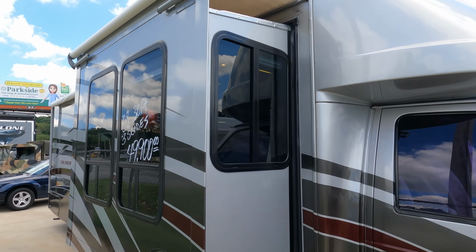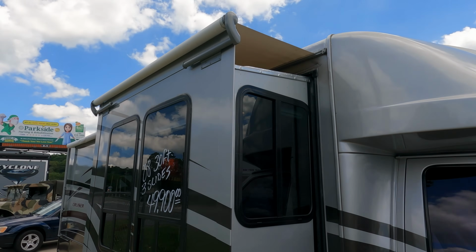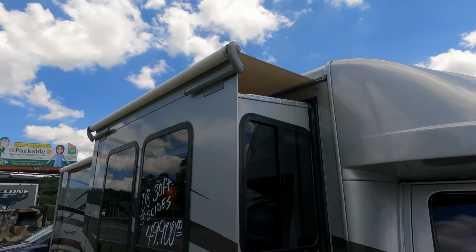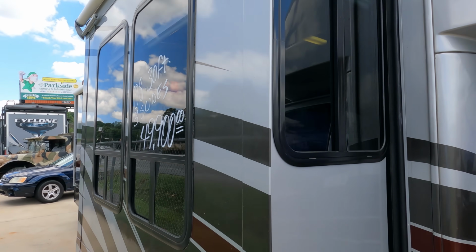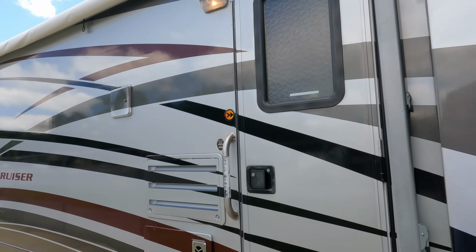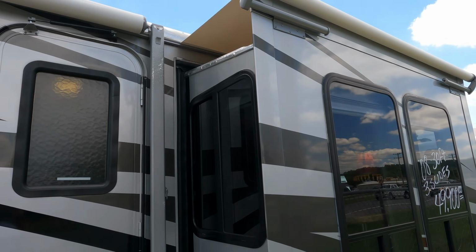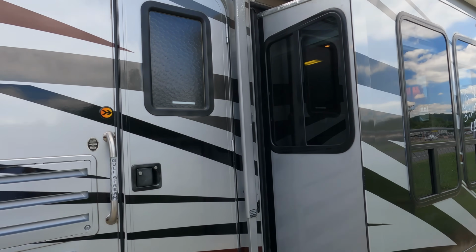They've added a slide topper to it because this has got the atrium room with the skylights in the slide out, and those don't usually come with the slide out topper because it kind of defeats the purpose of having a skylight if you're going to cover it up. But somebody's added that, so if you do want to take advantage of the atrium skylights in the slide out, you'll have to remove that slide topper or just leave it like it is.